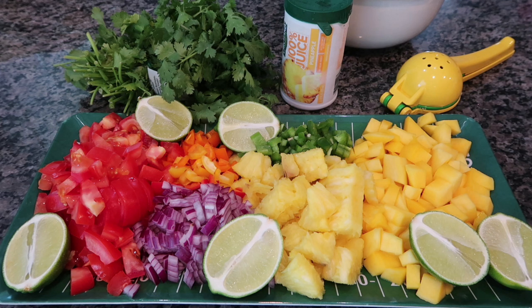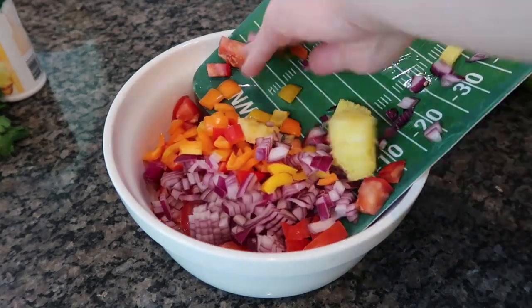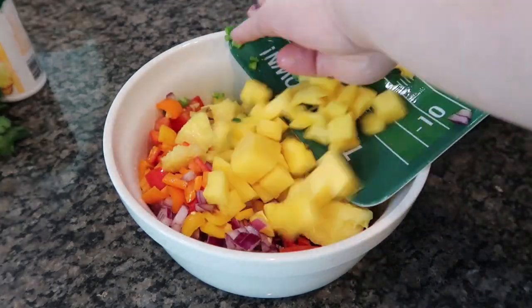So I have 2 mangoes here, a pineapple, a half of a red onion, 2 tomatoes, some of those red and yellow peppers like the ones that we stuffed, 1 jalapeno, some limes, some cilantro, and then I have some concentrated pineapple juice here. I really wanted fresh pineapple juice, but there just wasn't enough in that pineapple, so I'm kind of glad that I had this on hand in my freezer.